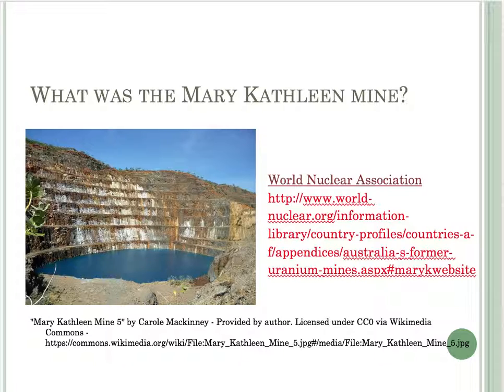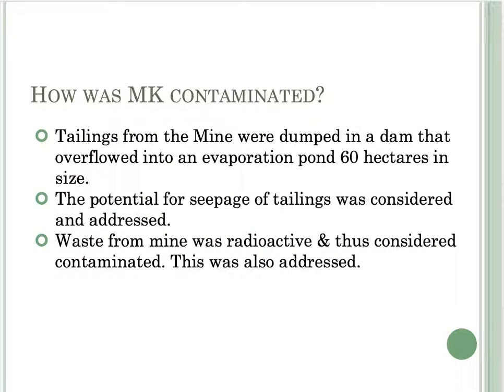Okay, so basically we have obviously a uranium mine. Uranium was becoming a really important source for energy production, as we know, for nuclear power. You can have a look. Australia is one of the places where we have lots of resources for a lot of different things, especially energy production.